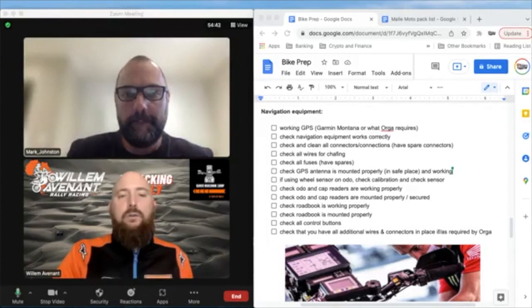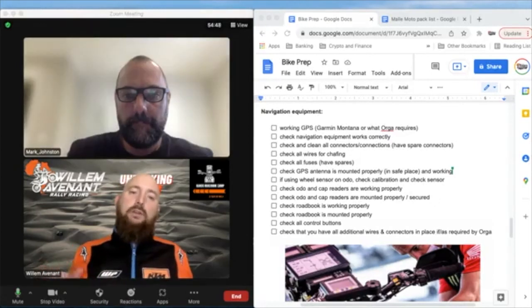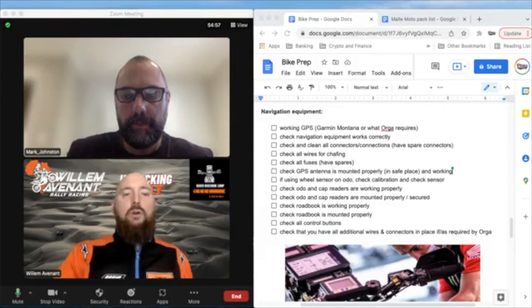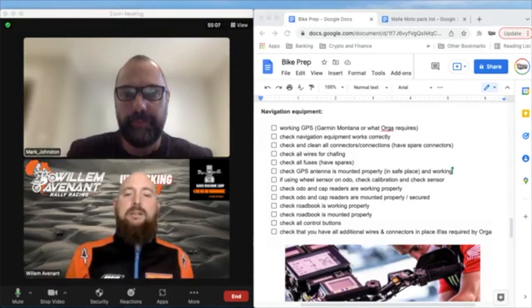But if you run a wheel sensor, it's very important to check that your wheel is calibrated with your Odo so that you run the right wheel size. That's quite important to have accurate distances. Check that your Odo and your cap readers are both working. Check that they're mounted properly and that they're secure. Make sure that you've got backing rubbers on the plates to dampen the vibrations as well.